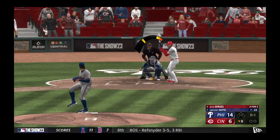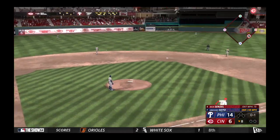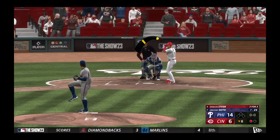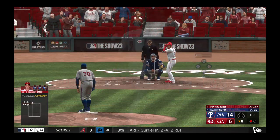It's 0-1. Bounce to the left side. Sosa. Jump throw. Leadoff man is out here in the eighth. The first baseman, number 7, and ready to hit now for Cincinnati, Spencer Steer. First pitch, and that's in for a strike.